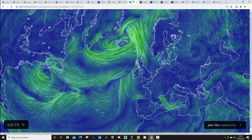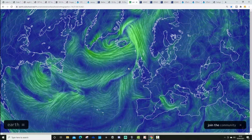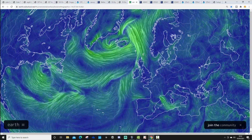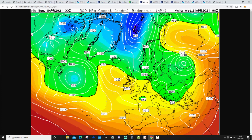Latest wind flow map from earthnullschool.net shows that we are still under a ridge of high pressure, but westerlies are getting ever closer to us and are trying to displace that area of high pressure. But the high's got a little way to go yet, I think. It's not done with us yet.